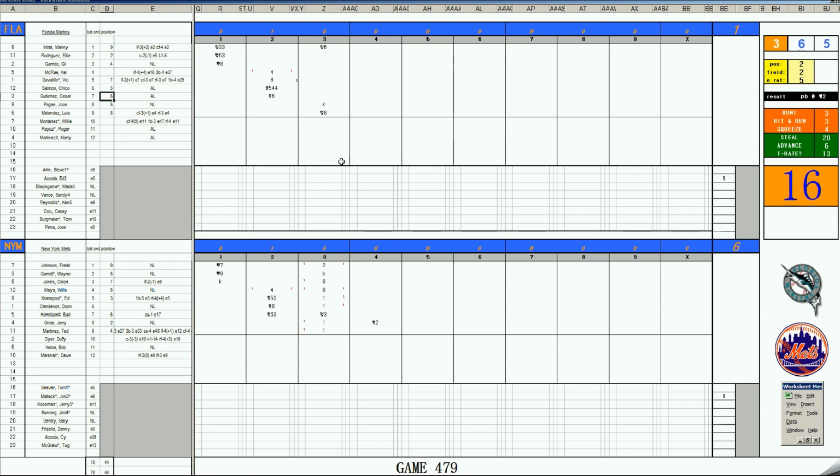All right. Top of the 4th. It's Ellie Rodriguez. 3-11 is a walk. Gil Gerardo, 6-11, first X. Kranepool's a 3E3, and that 3E5 is a GBA. Hal McRae, the offense at this point for the Marlins, bounces to third. We go to the bottom of the 4th.